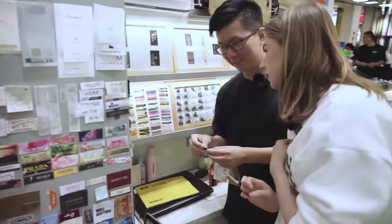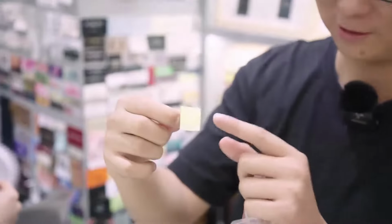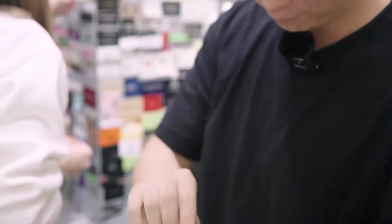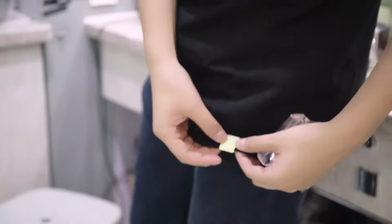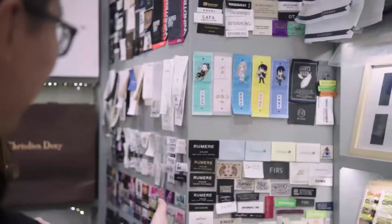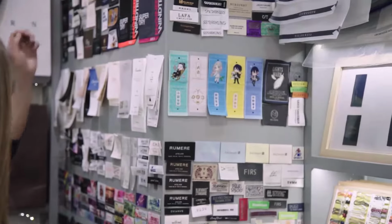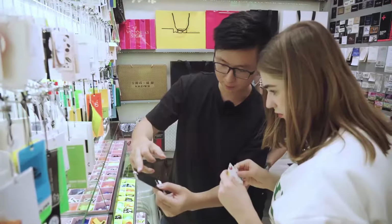Okay. The size we can customize. Yeah. This is the folding tag. So the folding label, yeah, and we put the folding label here, like this, and we can customize the size. Yeah, there are a lot of brands we made already here, so you can check, get some reference and different material, different shaping, and also package plastic.